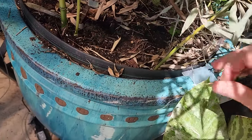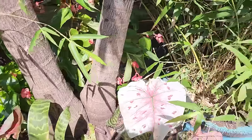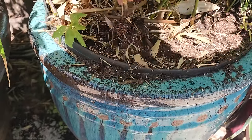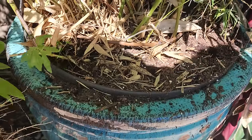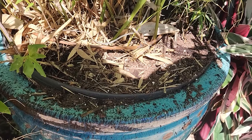I do have more room in the front of this container than I thought I did. But I don't on the other side, do I? I don't think so. Got some weeds in here I need to pull. Well, I don't know. Maybe I could do something more elaborate in the front of these than I thought. There's just not much room to dig, though.